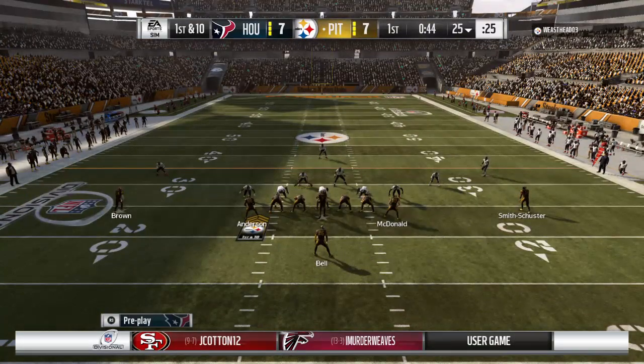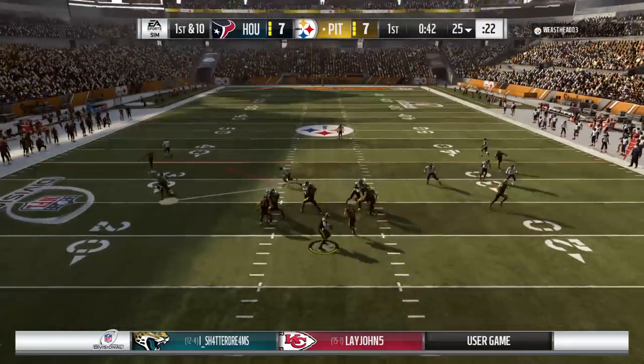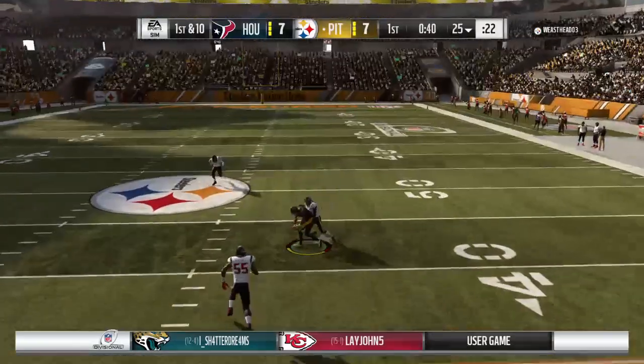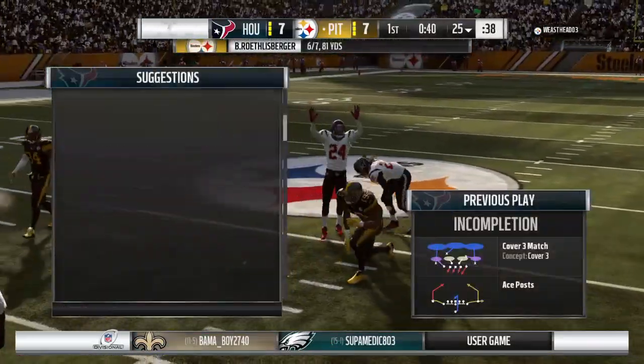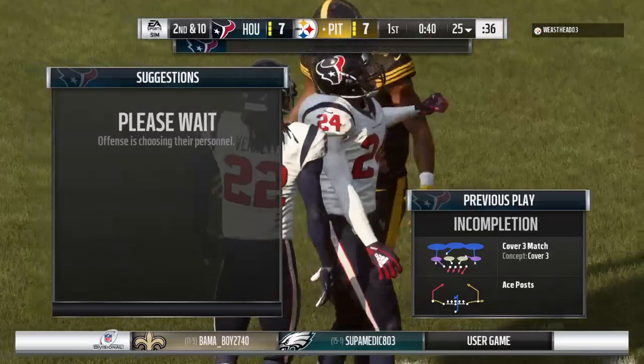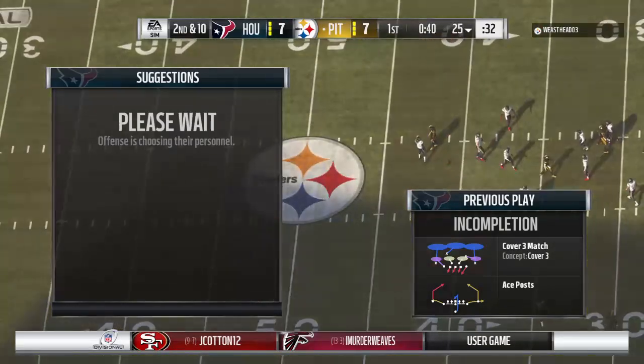But now the defense, what adjustments do they need to make in the passing game? Pass rush, pass rush, pass rush. Whether it's the guys up front or maybe you bring additional guys, but you've got to disrupt the timing of them throwing the football. We'll see if they can disrupt it here. Now the first play of the drive there is incomplete.